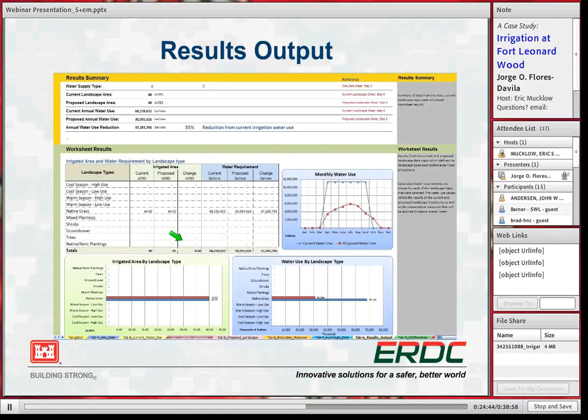And so this is the kind of results that you might expect from the calculator. It'll give you irrigated area and water requirement by landscape. Depending on what you selected, in this case we had selected native grass for 40 acres, and it gives you the total amount of current water used, the proposed, and the difference or reduction from proposed to current.